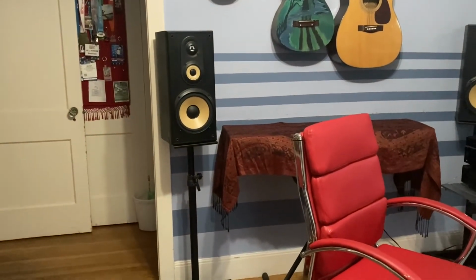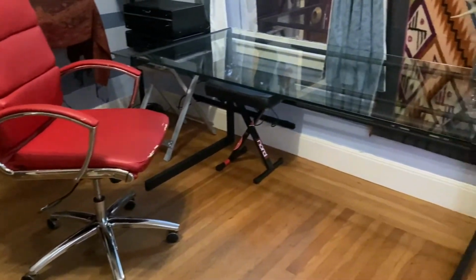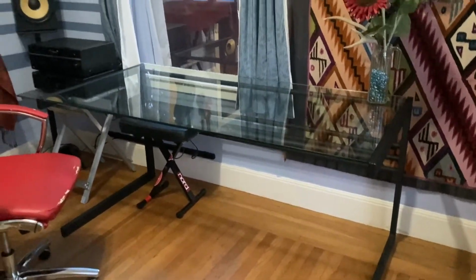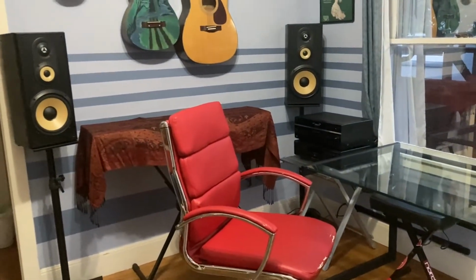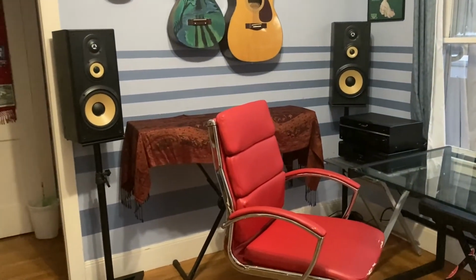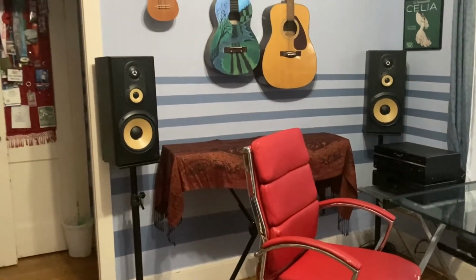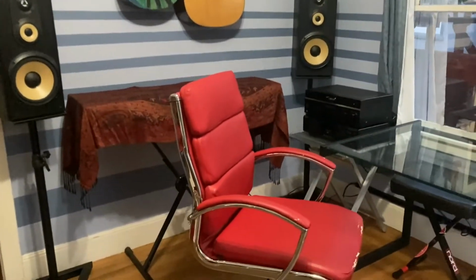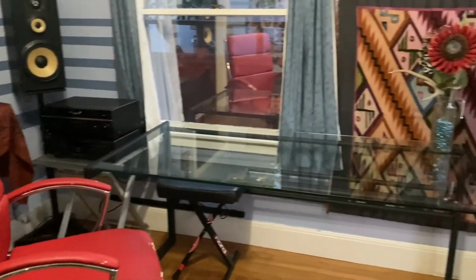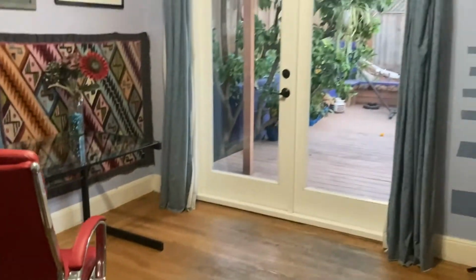Yeah, so I'm happy with the results, and my room is a nice clear space, and I'm now using this room more for listening to music. That's my little Nord keyboard, but my living room is now a live streaming room. So this room is currently not being used for live streaming or anything. So I just turned it into a nice pleasant place to relax and listen to music.